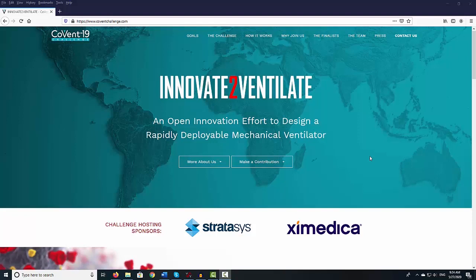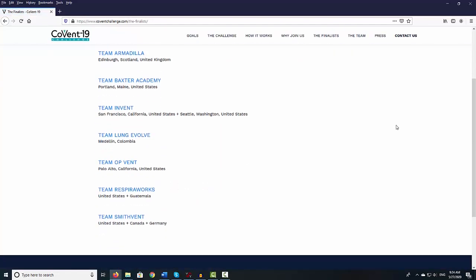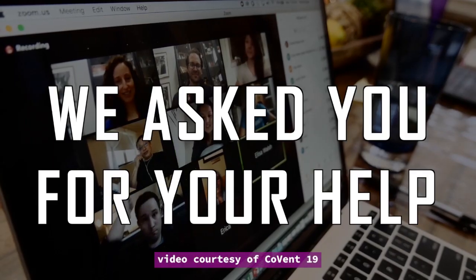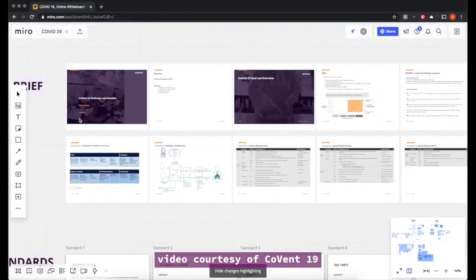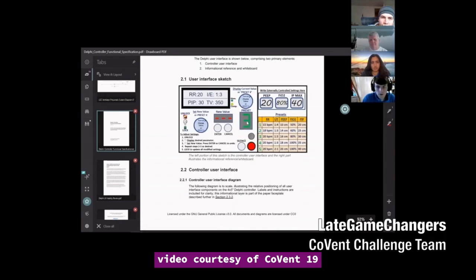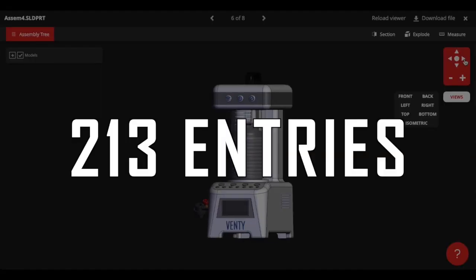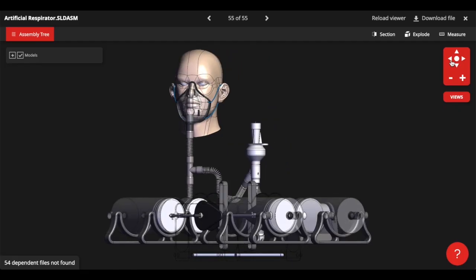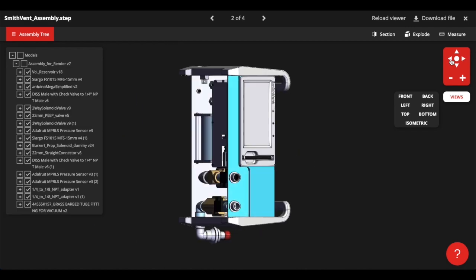The COVent-19 Challenge, the ventilator design challenge supported by Stratasys and hosted on GrabCAD community, is now entering phase 2. Now the 7 finalists selected will be busy building affordable, easily deployable ventilators. It launched in April, soon after news broke that hospitals were facing a ventilator shortage. A total of 213 entries came in, with engineering drawings and 3D models from different countries using different software.